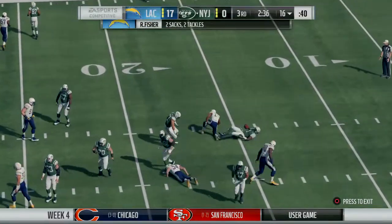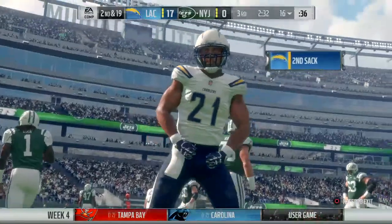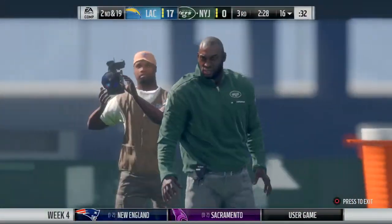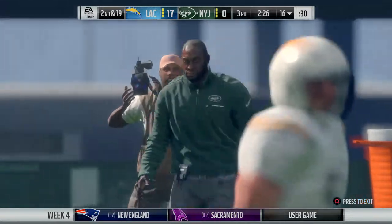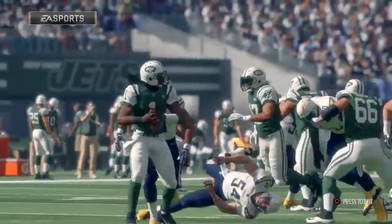Rush coming, and he's taken down. The amount of sacks that they've absorbed in this game is absolutely extraordinary. Let's just face it. This offensive line, flat out, cannot handle this pass rush. It's been demonstrated time and time again.